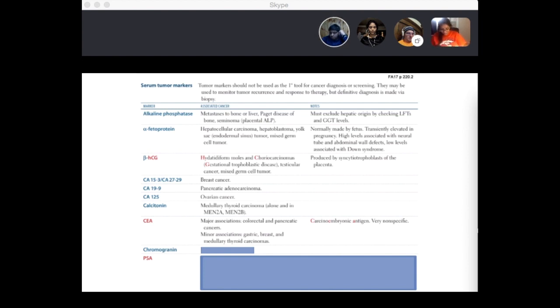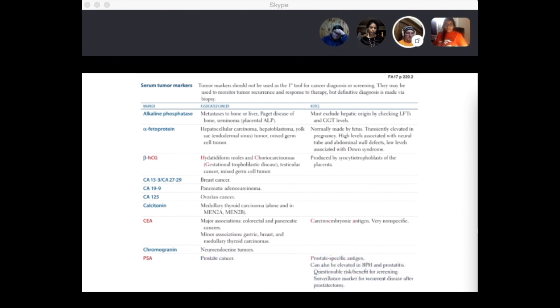Then we have chromogranin, which is associated with lung tumors. Neuroendocrine tumors. And then last on our list is PSA. Prostate cancer, yes. Can also be seen with, or evaluated in, benign prostatic hyperplasia and prostatitis.